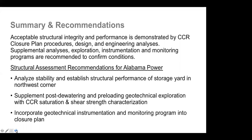Our independent review indicates that acceptable structural integrity and performance is demonstrated by the closure plan procedures, design, and engineering analyses. In my professional opinion, the structural integrity criteria have been met, and in some cases, the criteria are surpassed, providing confidence in the closure plan.